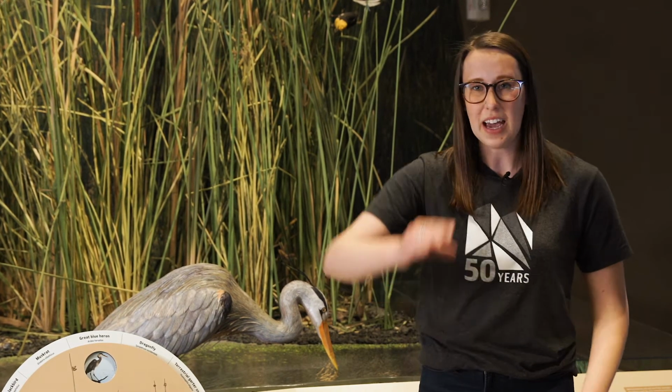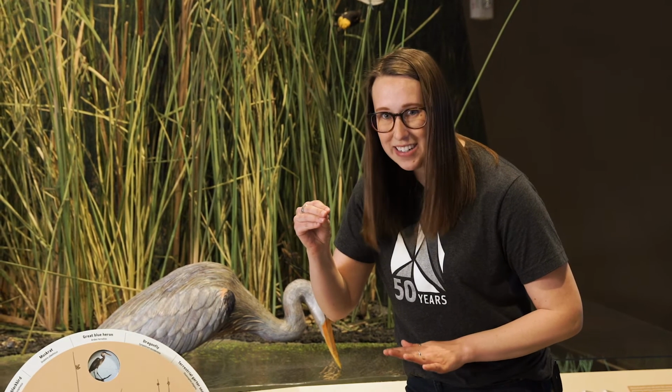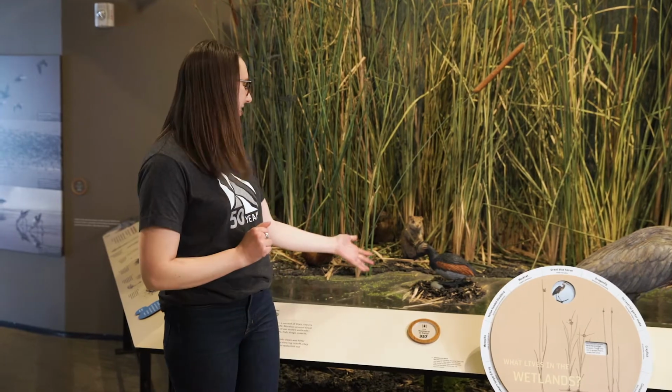The heron spears the fish on its beak. Try it with me. Everyone get their beak ready. Stand very still and watch the water. Wait, wait, wait. A fish! Yum!